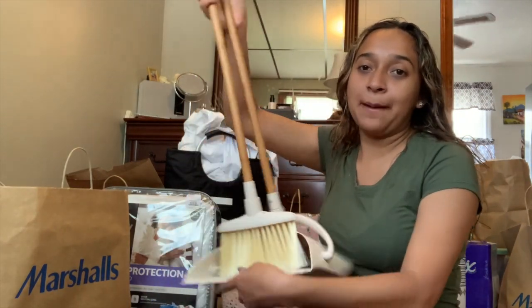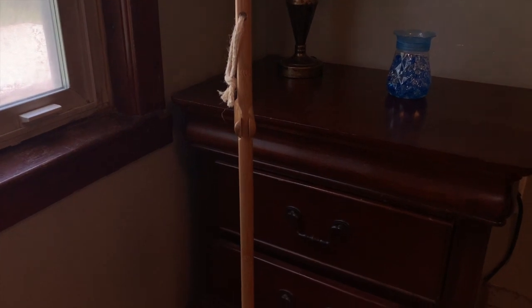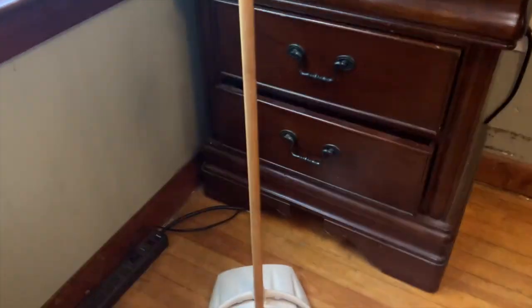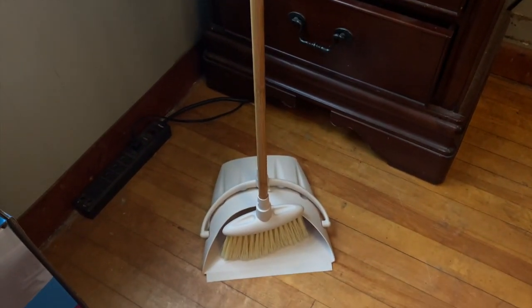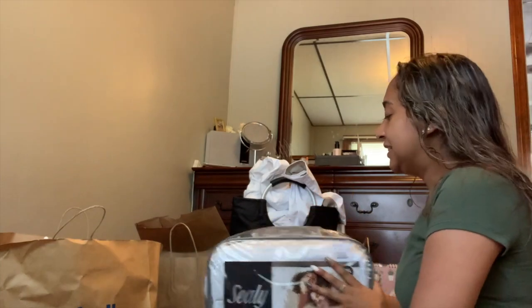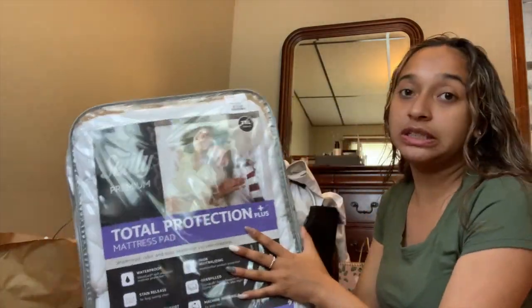First thing that I got, an essential need, is a broom. I believe I got it for $9.99, so basically $10. So I got this super cute broom. I got that at Marshall's. And next, I got this at Home Goods.